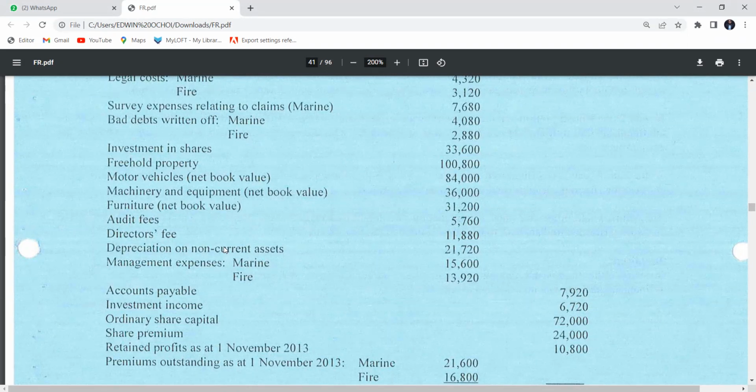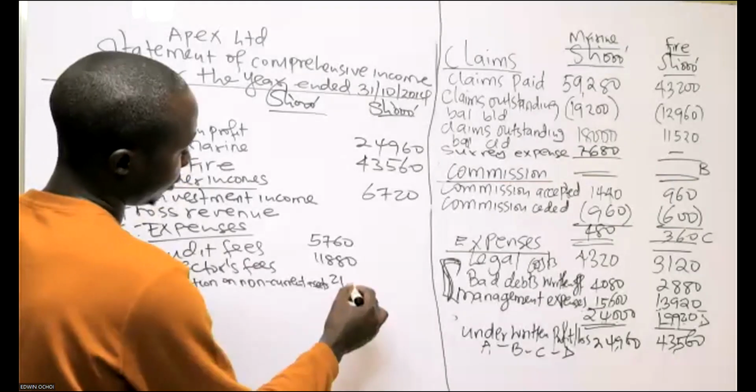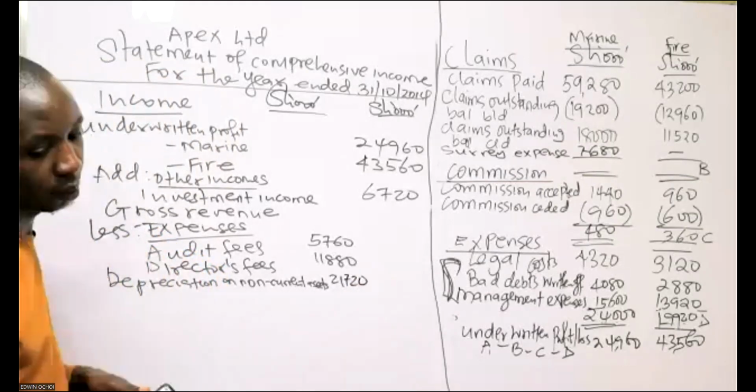Audit fees, you can record that under expenses. Directors' fees, and we have the depreciation on non-current assets. So audit fees 5760, directors' fees 11,880, and depreciation 21,720. Those are the ones I've recorded there.